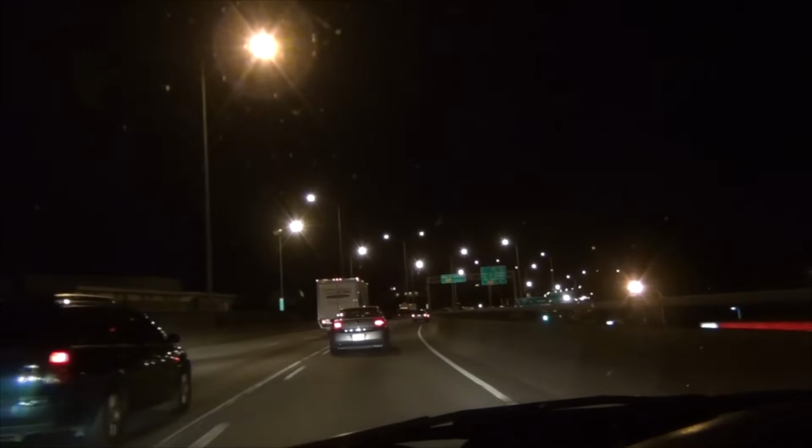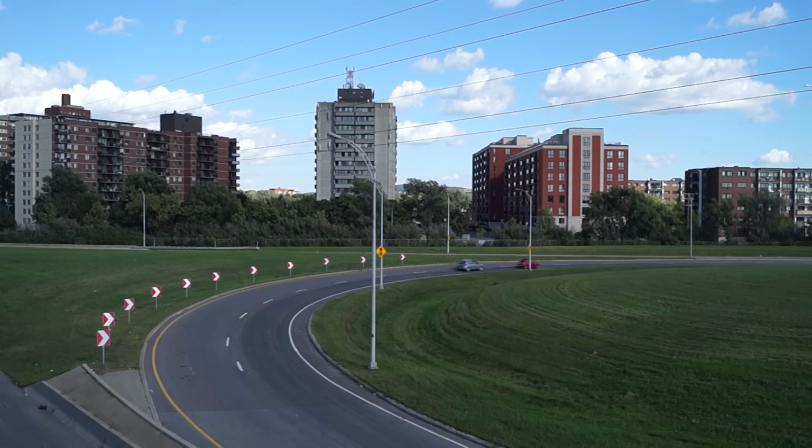Another thing you should be careful of when exiting a highway is speed, and mainly for 2 reasons. Often, highway exits are very sharp turns, and because novice drivers tend to look in front when turning and not at the turn itself, there's the risk of going too wide. So make sure you don't look in front when you're turning, but at the turn itself.